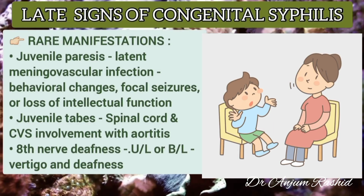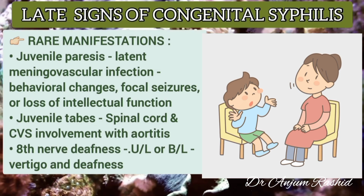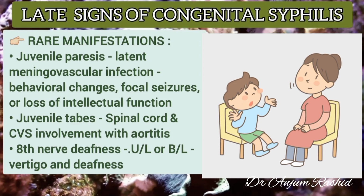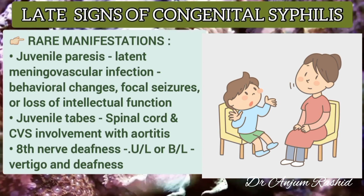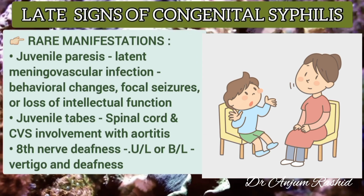Now, some rare manifestations of late congenital syphilis. These include juvenile paresis. It is a latent meningovascular infection which can lead to behavior changes, focal seizures, or loss of intellectual function. There may be juvenile tabes. It is a spinal cord or cardiovascular involvement with aortitis. There may be 8th nerve involvement, which may be unilateral or bilateral. This can lead to vertigo and deafness.